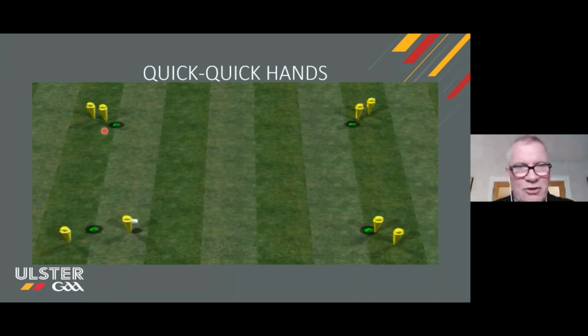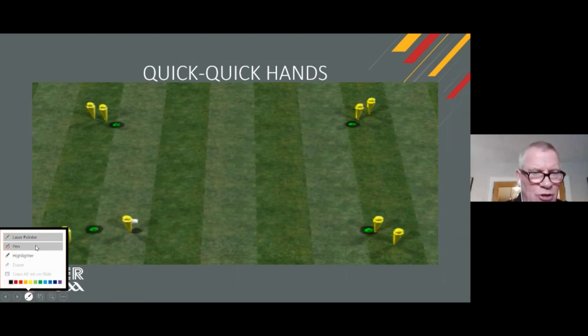So as I say, you could have a race between this group and another group, with two coaches, one coach counting for one group and the other coach for the other. And whenever you're having the race, coaches, make sure you do the counting. And then the players will really push. You want match pace here. You want quick hands. You don't want any delay. You want everything done at match pace. Great wee activity.